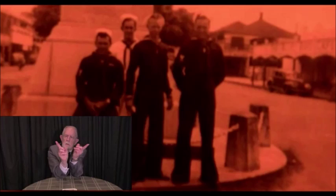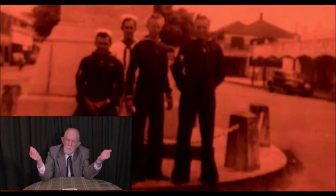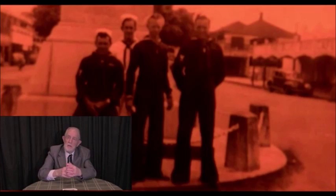This picture here is Cairns, Australia. That was a small town up north of Brisbane. Down to the southern part on the east coast of Australia was Sydney, and then Brisbane was further north, and then this little place of Cairns. So they stopped there and gave everybody liberty. We were there for 2 days, and they gave half of them liberty one day, and then half the other, and then we left. But that was really quite a fun place.